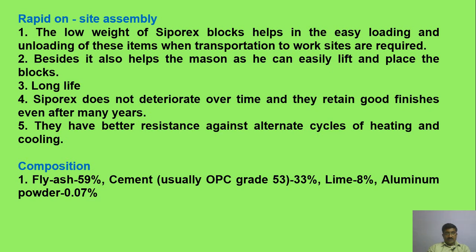Rapid on-site assembly. The low weight of Siporex blocks helps in easy loading and unloading of these items when transportation to work sites is required. Besides, it also helps the mason, as he can easily lift and place the blocks. It has long life. Siporex does not deteriorate over time and retains good finishes even after many years. They have better resistance against alternate cycles of heating and cooling.